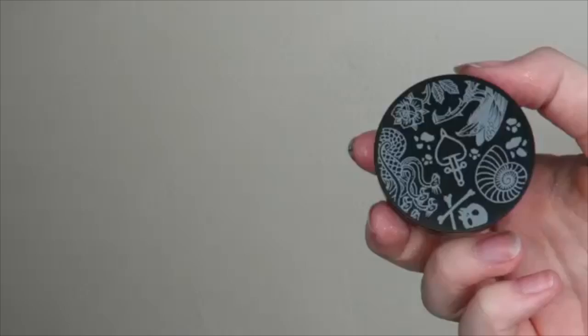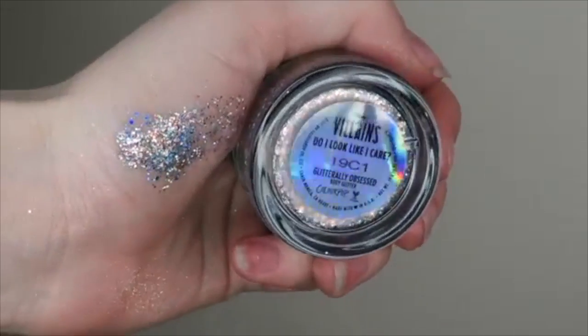Usually they have them either at like 16 or 18, and if they have them at 18 they include a mirror, but this is 22, probably because, of course, it's Disney. So Disney always spikes up the prices a little bit because it's Disney and people are willing to pay. There's also the Glitterly Obsessed, which retail for $8 each, and you have Do I Look Like I Care?